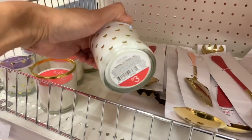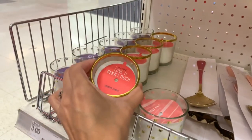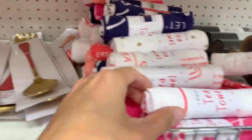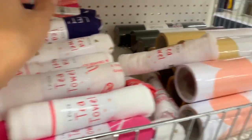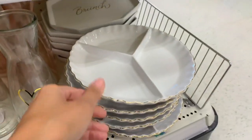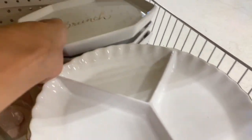Now, if you're going to host maybe a brunch, breakfast, or lunch, they had a lot of really cute things that I have not seen in the past. I'm going to show you guys a dish that actually said brunch on it. They also had these little tea towels. They had pitchers that you can put drinks in, tablecloths, so much stuff. I'm actually thinking about doing maybe a girls' brunch at my house and buying a few of these dishes just because I thought they were so cute.